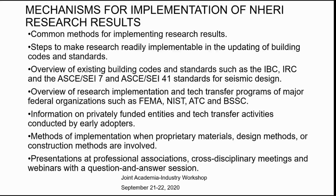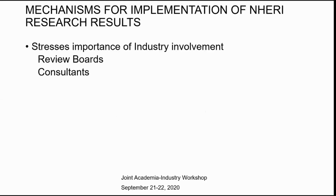And lastly, we emphasize that presentations of all kinds are useful and necessary because nothing is ever going to get implemented unless somebody knows about it. So it's needed to give presentations on an ongoing basis about the research and the results so that the code bodies or other people who are going to implement it know about these results. The paper also stresses what I mentioned to start, that industry involvement in research on an ongoing basis is very useful, and I know from personal experience that UC San Diego does this very successfully and has review boards and committees that are overviewing their research and making suggestions on how to make it more useful.